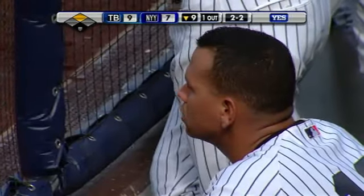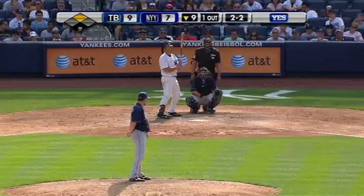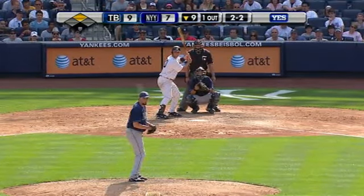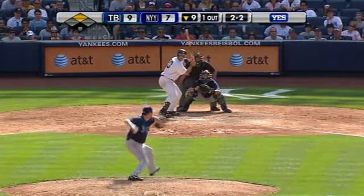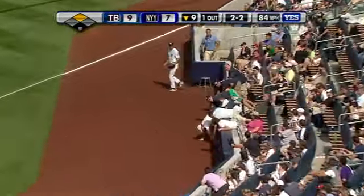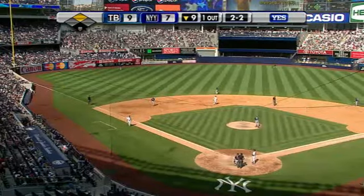Nine, 4 for the Rays. 7-2 for the Yanks. It's not been a clean game defensively. 6 errors combined. Outfielders very deep for Posada. It's about as deep as I've ever seen the Tampa Bay outfielders play. They're pretty close to the warning track, especially in right field.